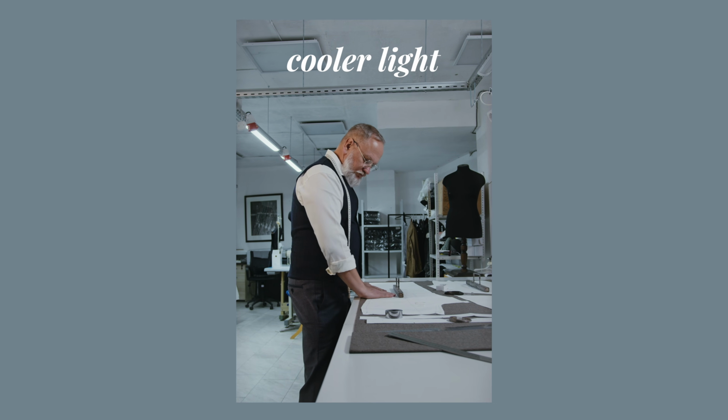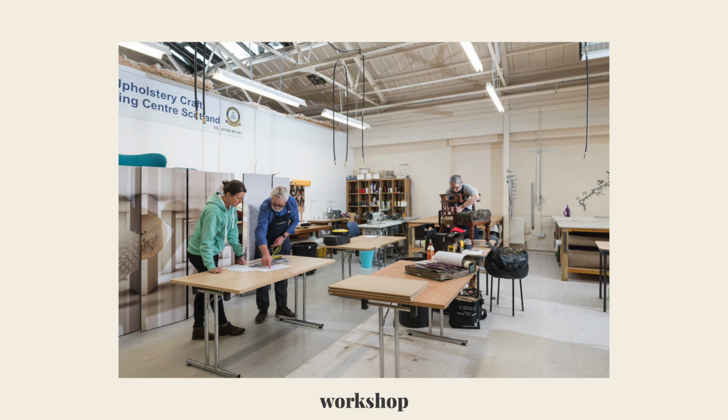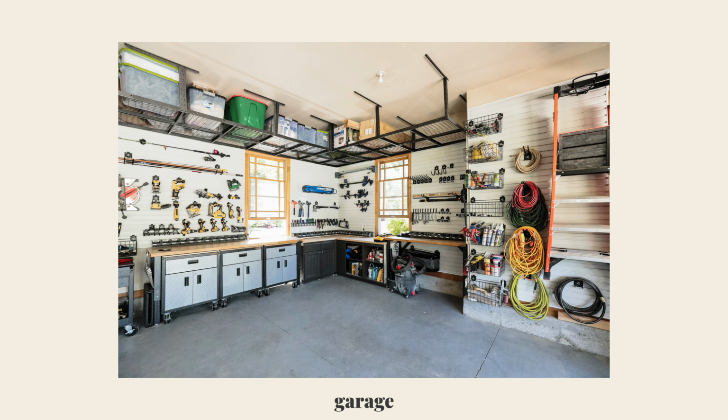On the other hand, a cooler light with a higher Kelvin can help you focus and stay alert, which would make it a good choice for spaces like a workshop, the office, or, I don't know, the garage. Let's look at two real-life examples here.